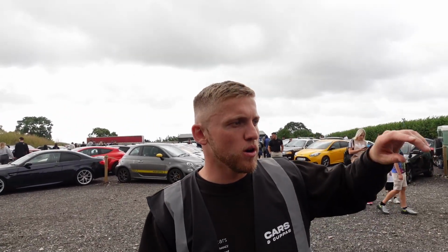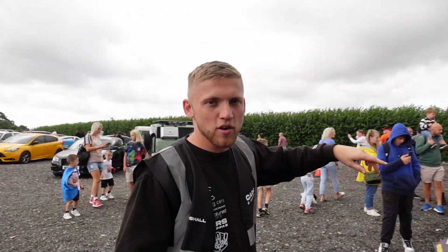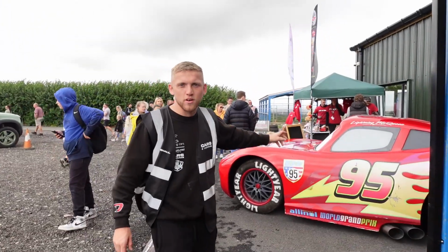Right, so that's Lee from Static Youth. We're going to do another little walk around in the top car park. To the left of me, to the right of you, is the Lightning McQueen car, which is amazing. We managed to get them guys up, raising money for charity.